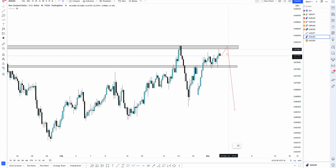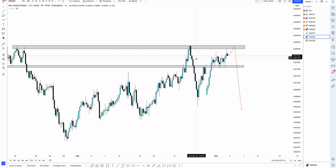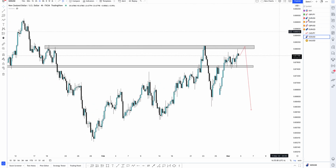But again, you have a few different setups here. Look for a break and retest of 0.68, or even let's say price falls from here. Let's give it a third scenario, where price was to break below and do something like this. You have a few different scenarios there. But right now, based on where price is at currently and what I'm seeing, I do favor the sell setup. So make sure you're watching this in confluence with the dollar, so that we can have an idea of what to expect.